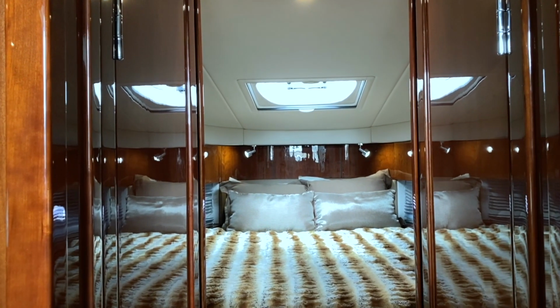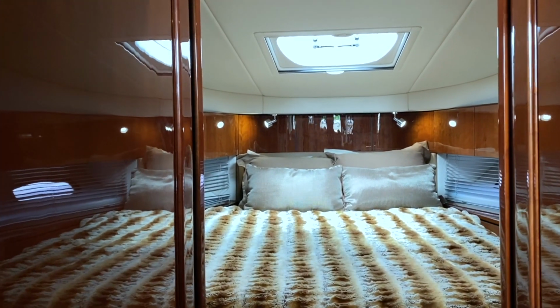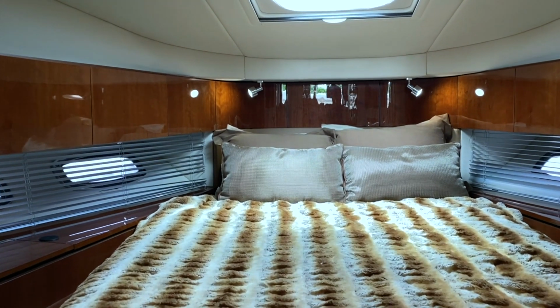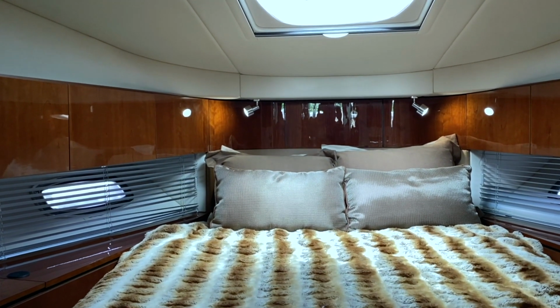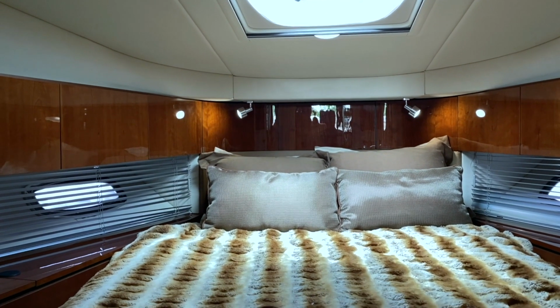Here at the bow, you have your master. As you walk forward, you'll notice you have also a separate head and shower. Really nice for when you're taking a couple trips down to the Keys or the Bahamas. You have a ton of natural lighting, a lot of storage, hanging lockers, everything you'll need.